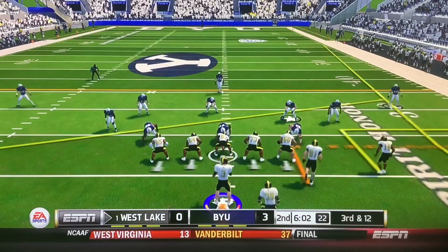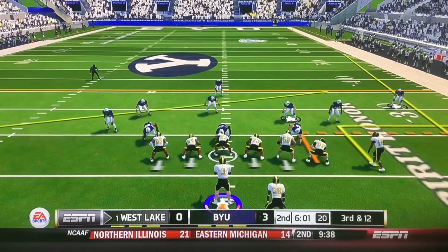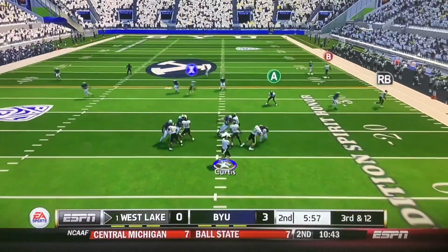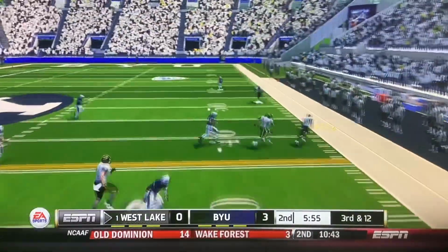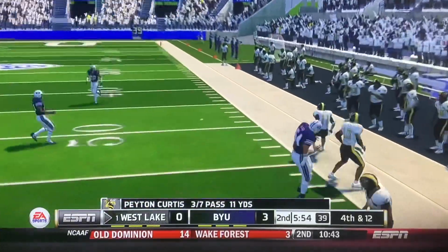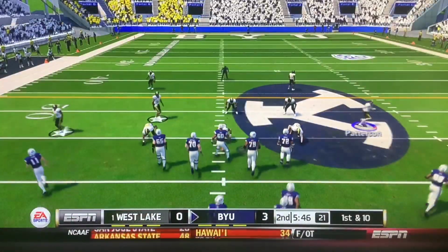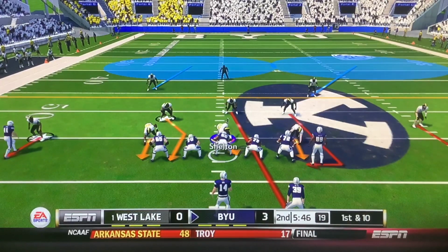Number 91, towards the right of your screen, the left end. He's been dominant for BYU, and Peyton Curtis has had barely any time to throw it this whole game. 3rd down, bad pass from Curtis. He overthrows his target, and we'll see another Westlake punt. BYU's offense will return. They scored a field goal on their last drive.